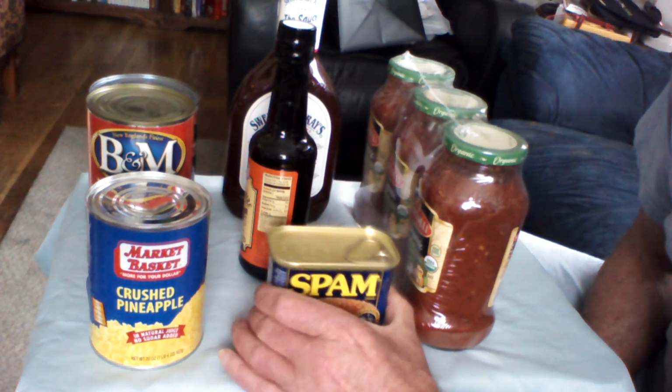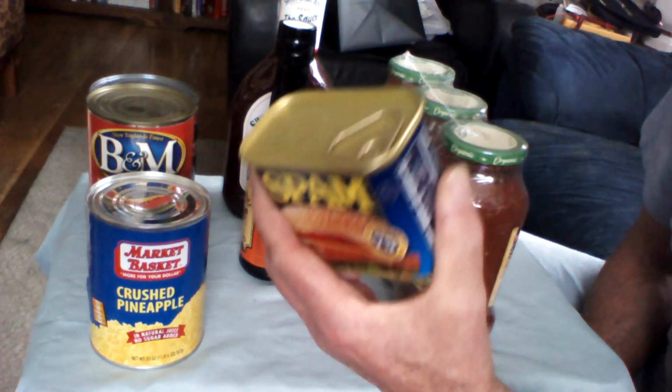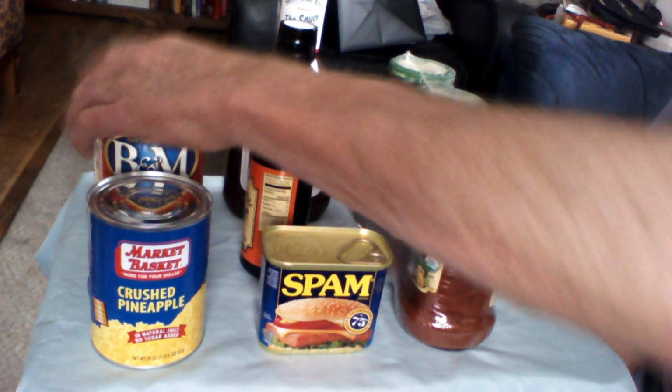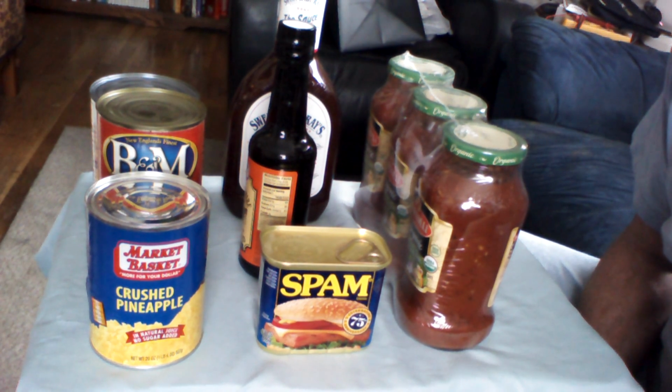This is just an example of what I picked up recently. If you see one of these, get two. If you see one of these, get two of them and put one away. If you can't afford it, then you need to go down to the food banks. The ones here are a little particular.